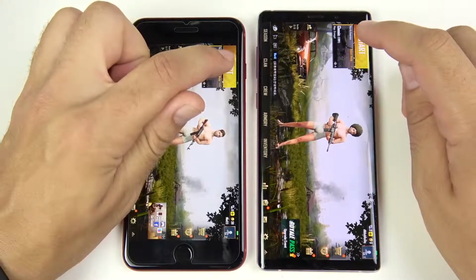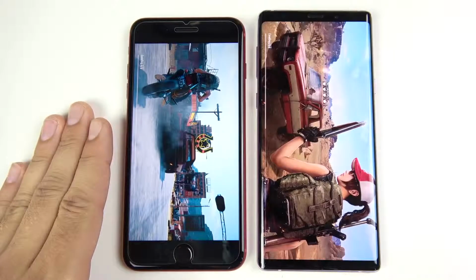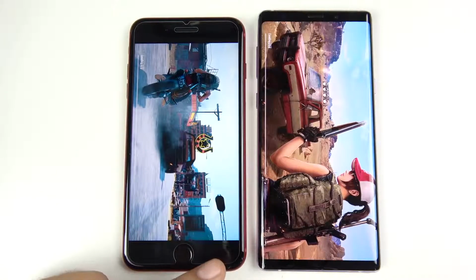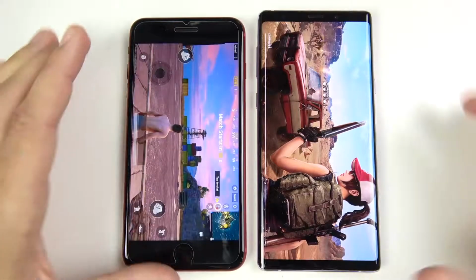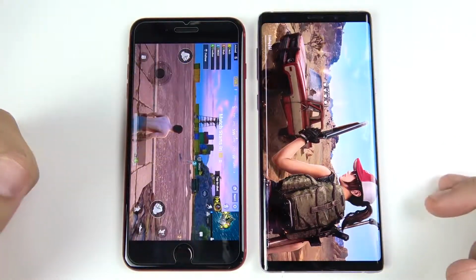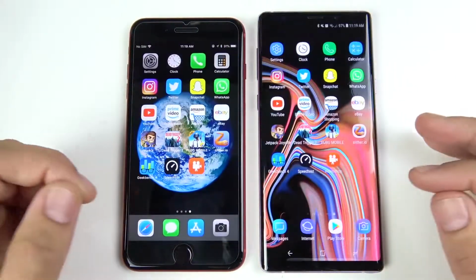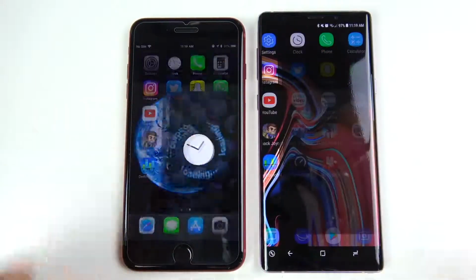But what about actually starting the match? 3, 2, 1. And you can see it looks like the 8 Plus is ahead here, but the Note 9 is catching up. Who's going to actually get into this match first? And it's the iPhone 8 Plus. So I'm tending to see a little bit better performance on the 8 Plus for gaming still, even here in 2018.